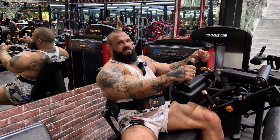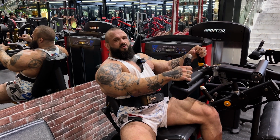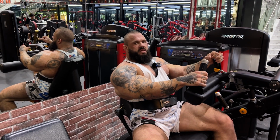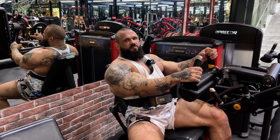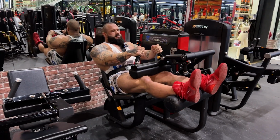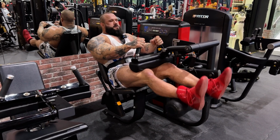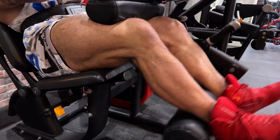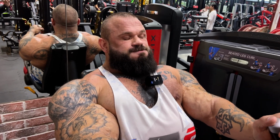So guys, next exercise, seated hamstrings. Here I will do three, four sets for approximately 10 to 12 reps with good stretch, with good contraction. So really controlled movement. Oh, it burns.